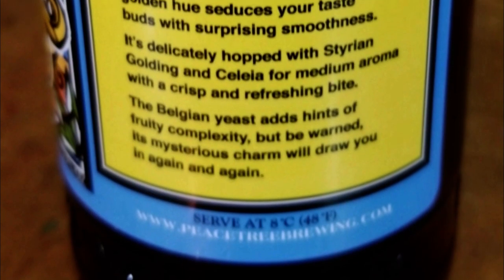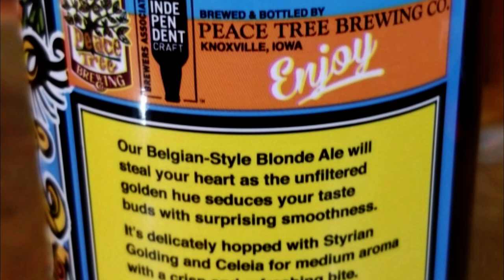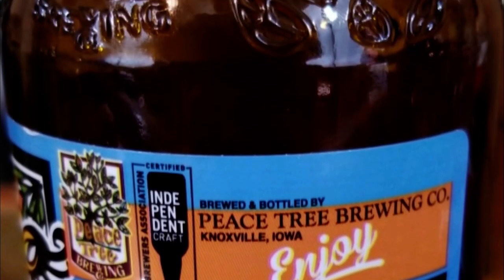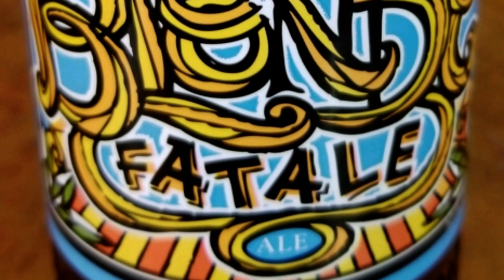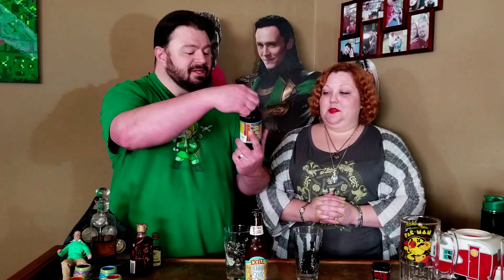Our Belgian-style blonde ale will steal your heart as the unfiltered golden hue seduces your taste buds with surprising smoothness. It's delicately hopped with Styrian Golding and Celia for medium aroma with a crisp and refreshing bite. The Belgian yeast adds hints of fruity complexity, but be warned, its mysterious charm will draw you in again and again. That made it sound really good. I enjoy some fruity charms. That's been really fun about the beers that they've sent us. All of the descriptions on the bottles and the cans have been just a lot of fun. And it really does draw you into it.